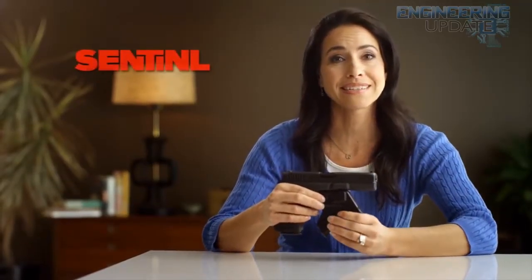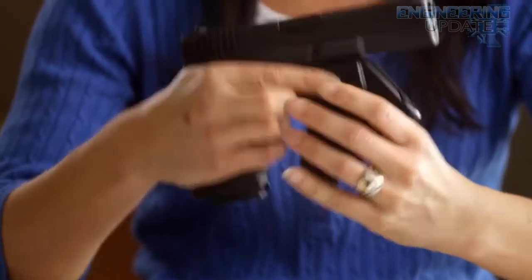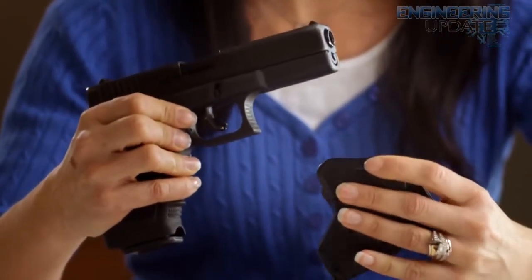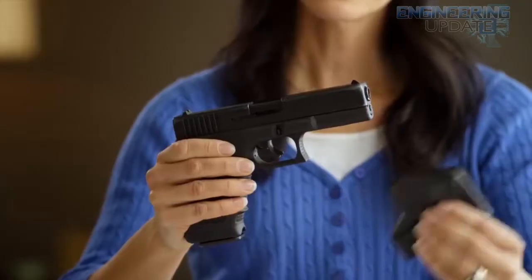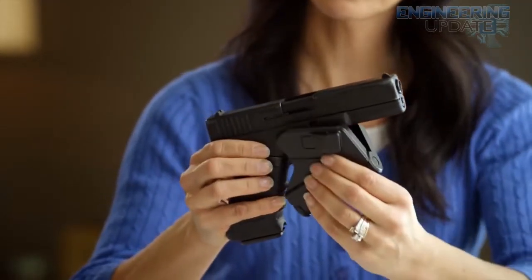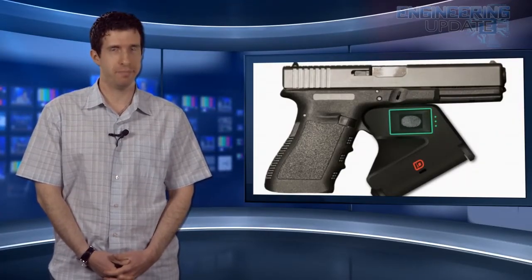According to Omer Kiyani, who developed Identilock, that could potentially address the complaints of gun rights activists who claim that an RFID-enabled smart gun could malfunction at an inopportune moment. But according to Omer, releasing the Identilock is as simple as unlocking your iPhone, though of course the iPhone relies on capacitive touch and the Identilock reads a very specific fingerprint, which presumably leaves less margin for error.